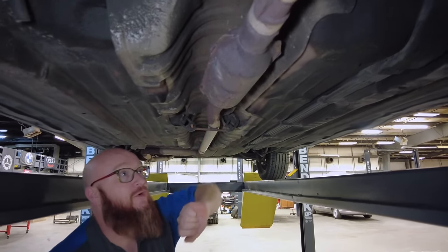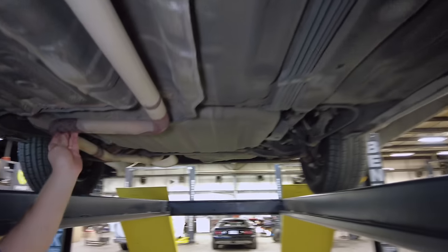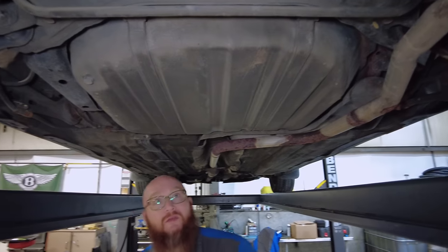Here's our catalytic converter. Goes back to the exhaust back there. It's a little rusty, but nothing that's an issue. It needs to be replaced. Here's our fuel tank. Everything's looking good there.